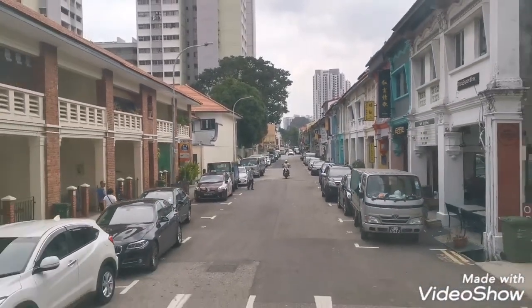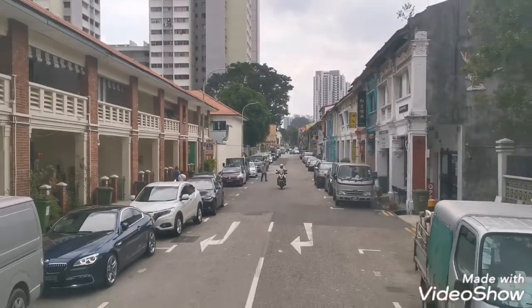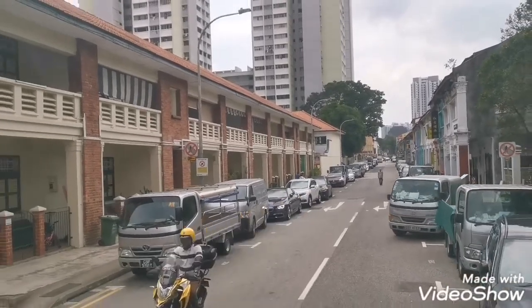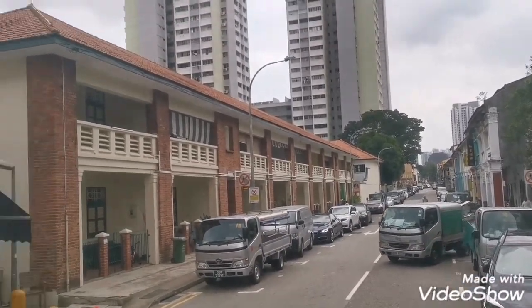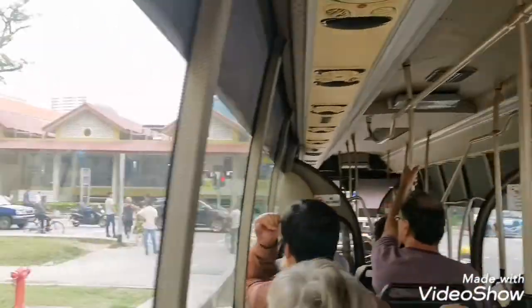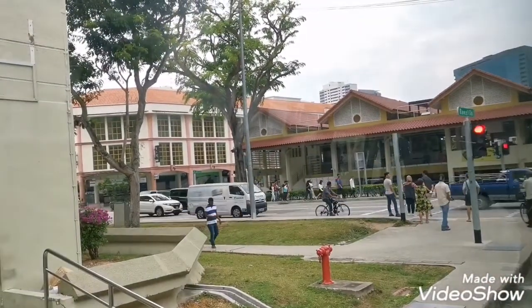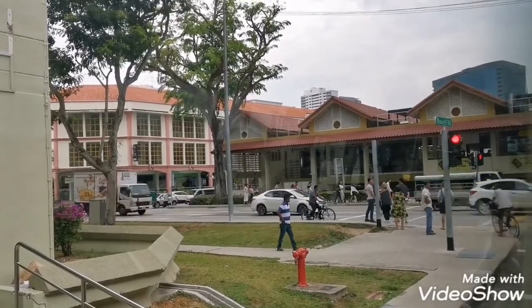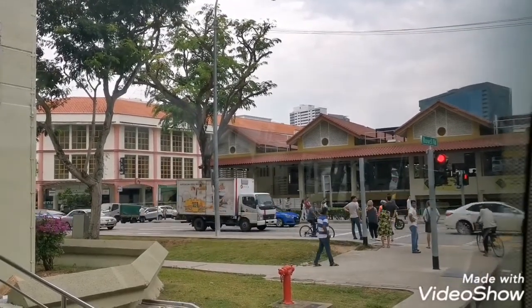You see in front of us, this structure here, this is what we call a hawker center. In Singapore, we used to have street food. Street food, that means people sell food along the street. We used to have it something like 35 years ago. But Mr. Lee Kuan Yew saw that it is not good.